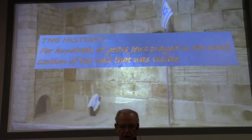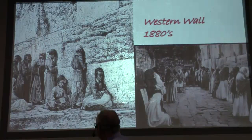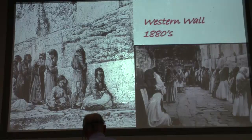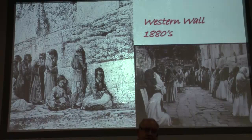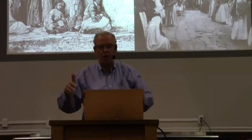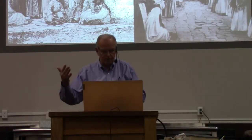For hundreds of years, Jews prayed in the small section of the wall that was visible. And what I mean by that is, when the pictures first came out in the late 1800s, this is a picture from the 1880s, and you can see the ladies praying here, and then the men back here. But look how small it was. There was another wall here, and so they only had this space. Today, they of course took all that away, and it's a huge plaza. You'll see it in just a little bit. But they were always present, even if it was against the law, they were there. You couldn't keep them away from that wall.